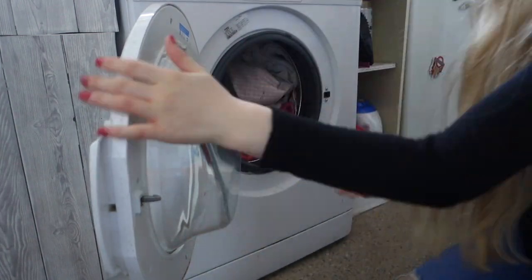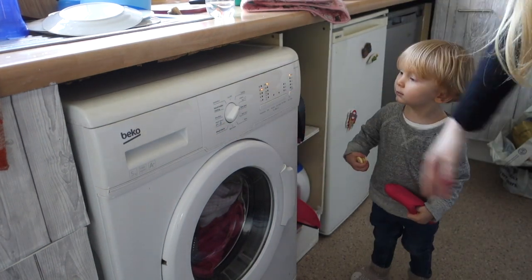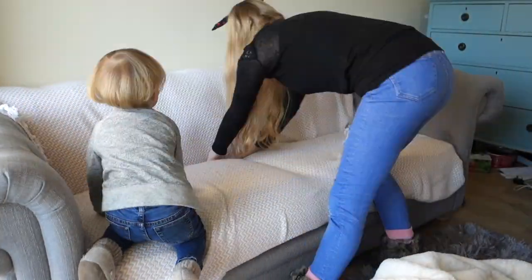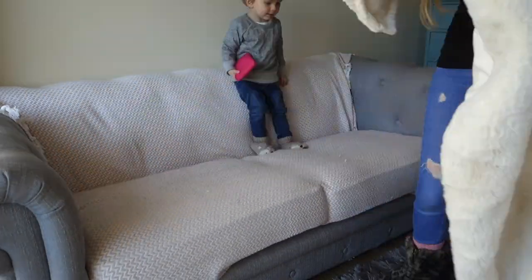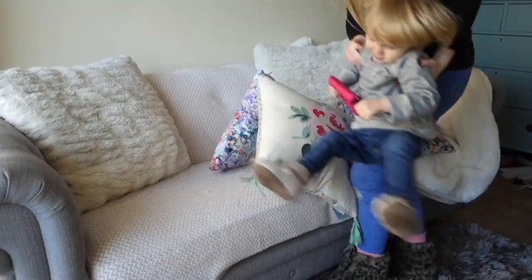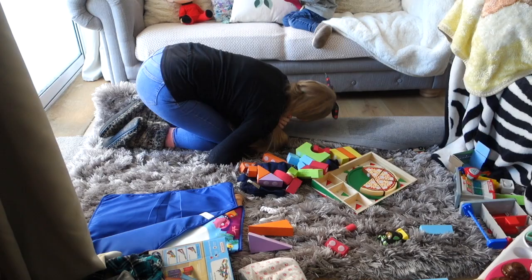To cut down on our chemical use, we've been using white vinegar rather than fabric softener. It works really well at softening the clothes, and it doesn't leave a vinegar smell. It's all very fresh, the washing machine washes the smell away, but it leaves you with really soft clothes and especially really soft towels. It also maintains the health of your washing machine. It cuts down on lime scale and on any sort of grime in there. So as well as keeping your clothes really clean, it also maintains your washing machine.